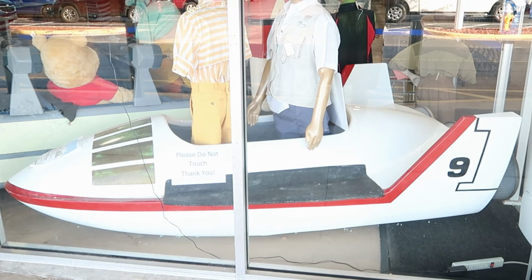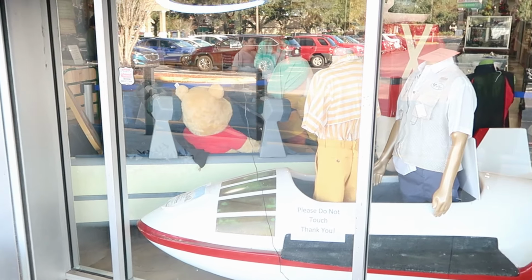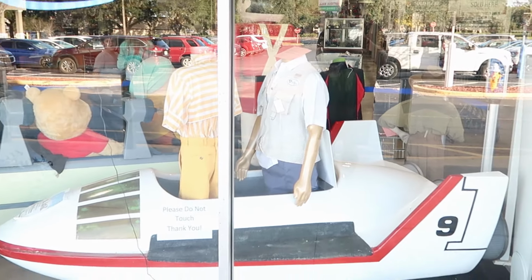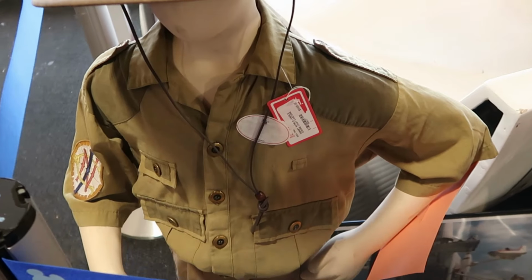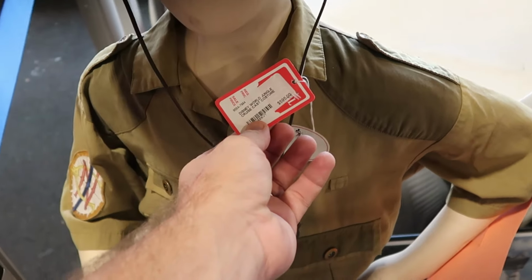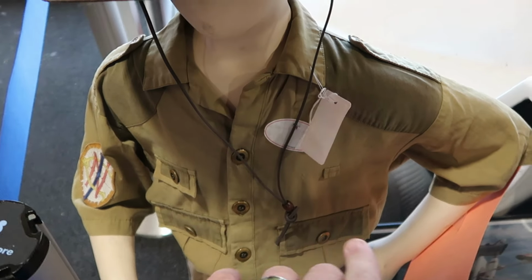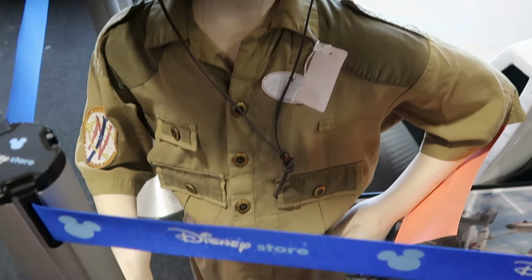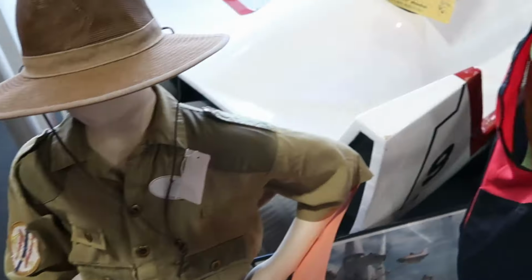Literally from the window outside of the Lakeland Antique Mall, I can see some various Disney ride vehicles, Disney cast member uniforms. I'm excited to go in now and see what's going on. Alright, let's see what we have here. It looks like they do have a Disney World Jungle Cruise cast costume, $595 for the entire Jungle Cruise cast costume. That is awesome to see here at Lakeland.